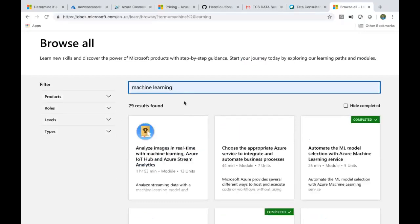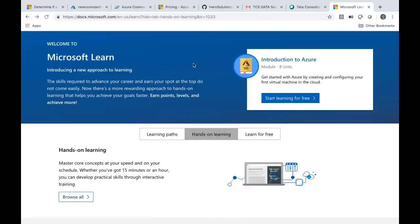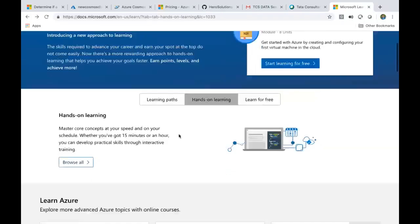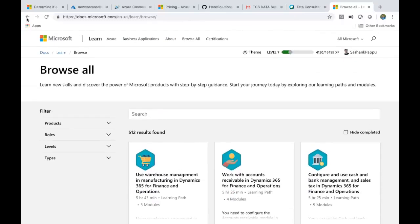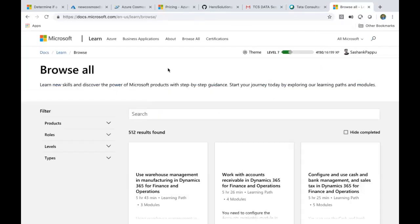Let's say machine learning. To interrupt, Shashank, just wanted to know where is this Browse all option? Okay, so basically, let me just go back, sorry. You're able to log in till here, right? You're able to see this, yes. And you're able to log in here. Yes. Okay, now just click on this Browse all here. You'll be able to see everything here. You're not able to see because you have to click on Hands-on here. Hands-on learning. Yeah, Hands-on and Browse all. Okay. Thank you.